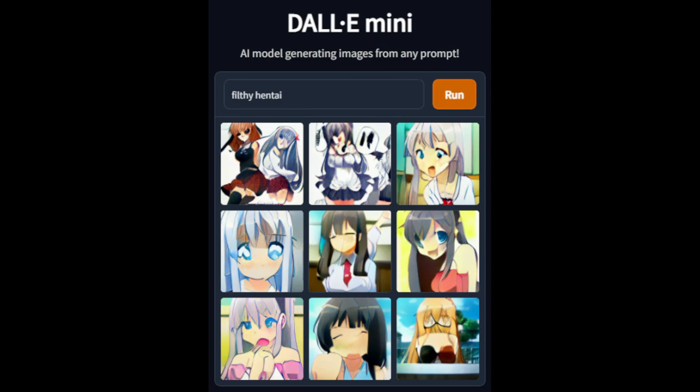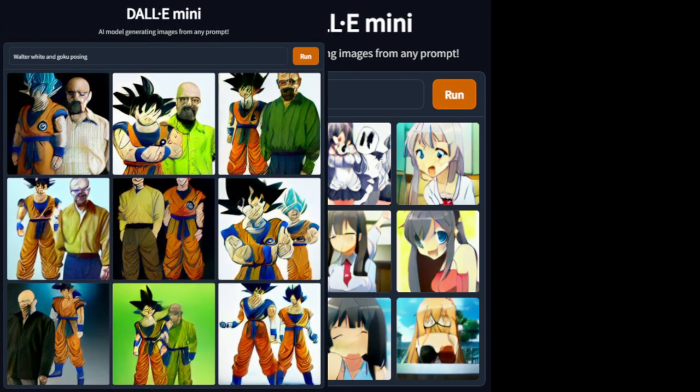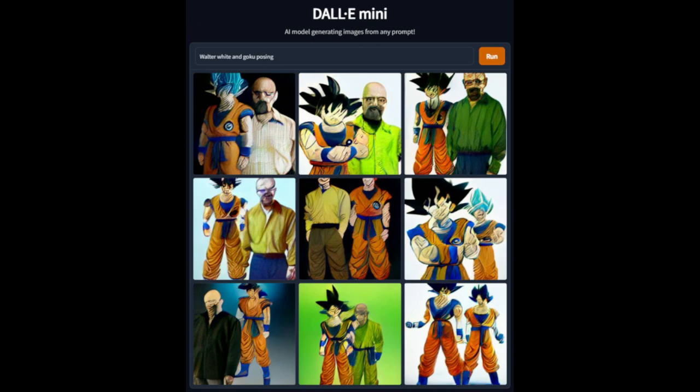Oddly enough, I didn't run into any fusion problems for this next one. Walter White and Goku posing. That seems like two extremely common characters people would put in. Yeah. DALL-E Mini Walter White images are like a meme of their own at this point. Yeah, that's what happened. It ended up not being too bad. It looks like them, and didn't generally make Goku into a weird live action thing.